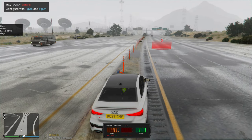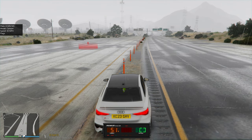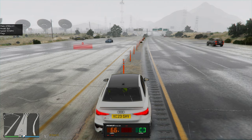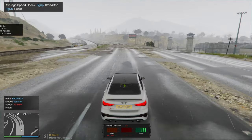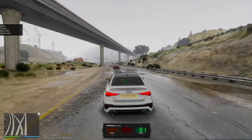And let's click this key right here, and we gotta move this around. This only allows me to do one lane though. That's the crazy part. 55. We're going for 70. Right. This person's going quite fast. Oh my gosh. Let's catch this guy right here. He's speeding.